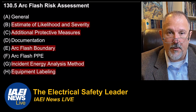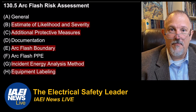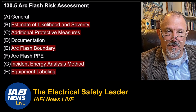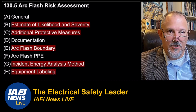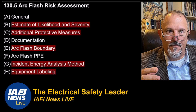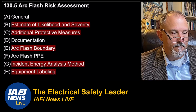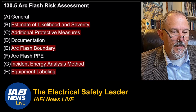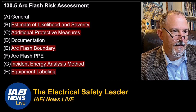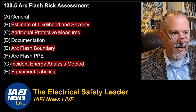Let's take the PPE category method. You change an overcurrent protective device. If it's not a molded case circuit breaker and it's an insulated case circuit breaker, that changes your incident energy. That changes a lot about your hazard, right? So that informational note remained in the second draft. It was not changed or modified.